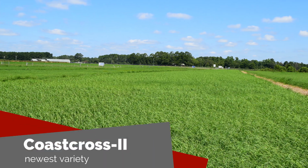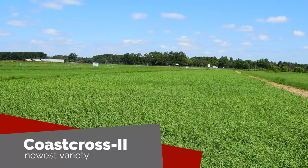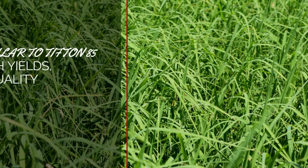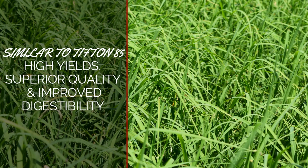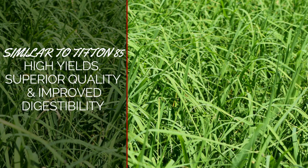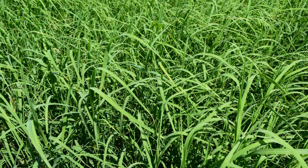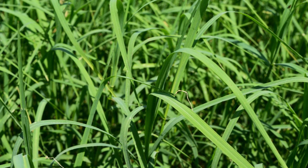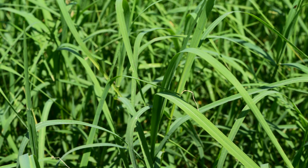Coast Cross 2 is the most recent release by Dr. Bill Anderson from the ARS station in Tipton, Georgia. Coast Cross 2 is similar to Tipton 85 in that it produces very high yields and has superior quality and improved digestibility compared to older hybrids. Coast Cross 2 has broader, softer leaves than 85, but it is still less winter hardy than Coastal, and so we'd only recommend it in the southern 2/3 of the state as well.